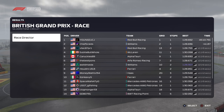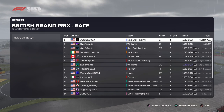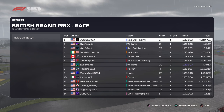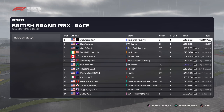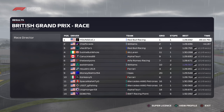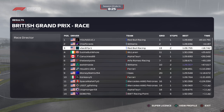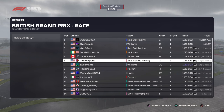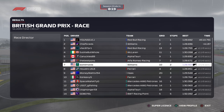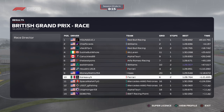So there we have it. That has been the British Grand Prix around Silverstone. One more time through the grid. Young DJ CJ from pole gets the win here for the Red Bull Racing team with Chief Braids in second and VTech from 13th up into third. What a drive there. Subtlebutt Hole in fourth, Knuckles in fifth, the Best Pones in sixth, A Wild Maida, Houdini, Money Matt, and It's Heavy rounding out the top 10.